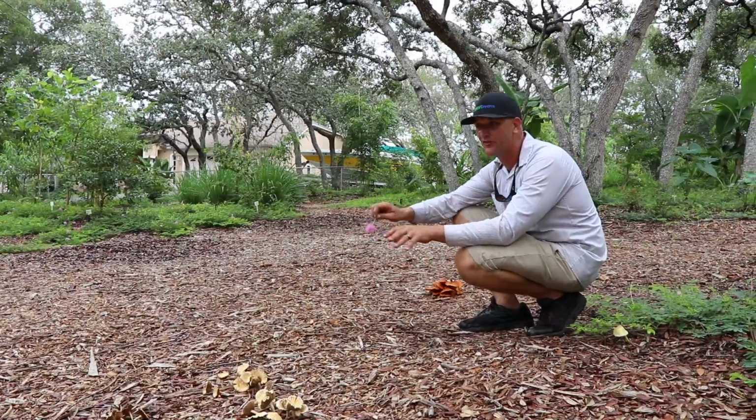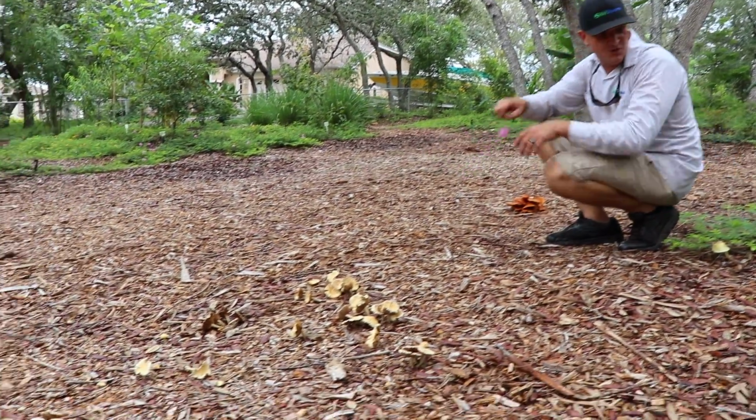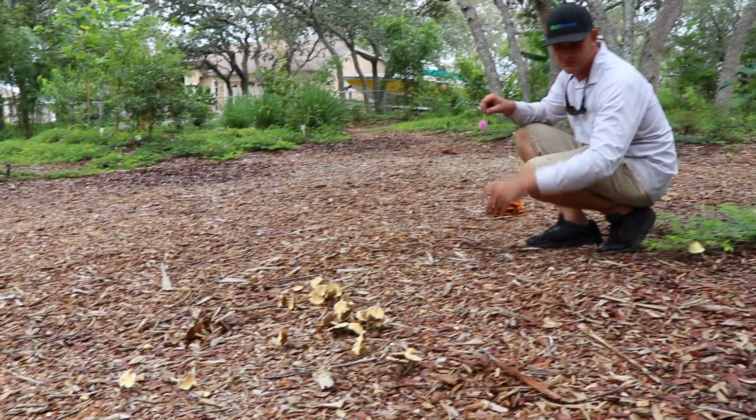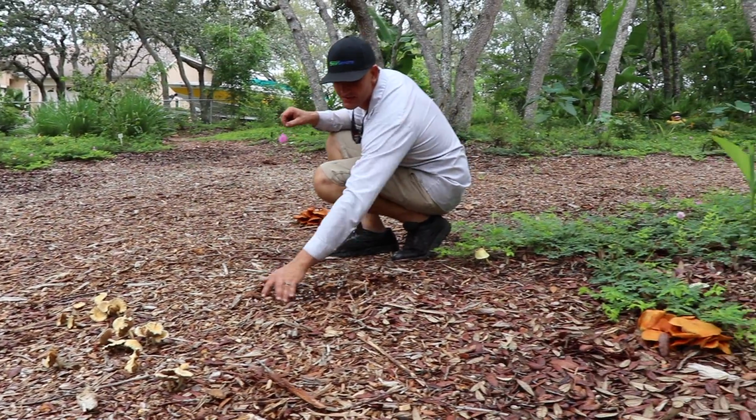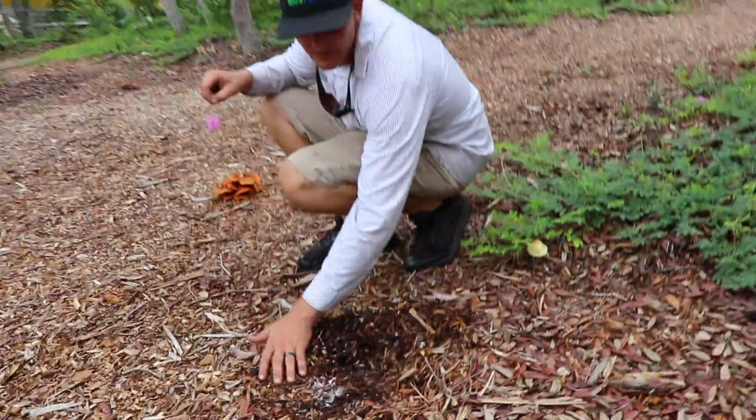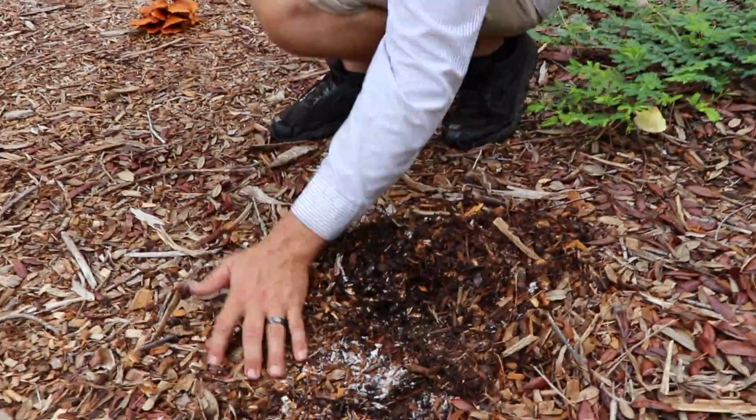I have all different types of composting mushrooms, different mushrooms breaking down the space. I mean, this area is alive. The mycelium is just, I mean, come here and look at this. I've never seen anything like it. It's almost candy coated. I mean, this is like a hard patch right here.